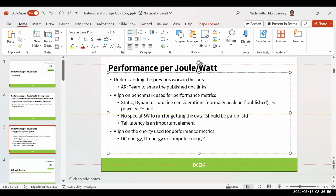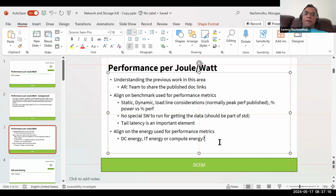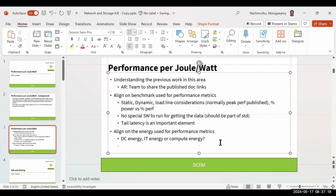The theory being, I think what we're after here is to define a methodology that is then a required element of OCP compliance, where to be an OCP compliant implementation, you have this information, whatever it is we align on here. And that would be a big step forward.